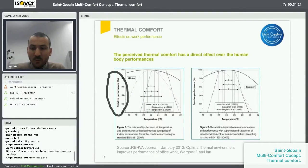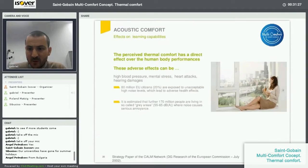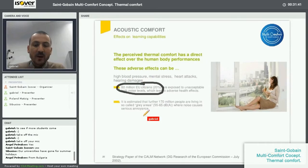Another comfort dimension is the acoustic one, and I can share with you a few data. Tomorrow we are going to speak a little bit more about this comfort dimension. About 80 million people are today exposed in the European Union to very high noise levels.